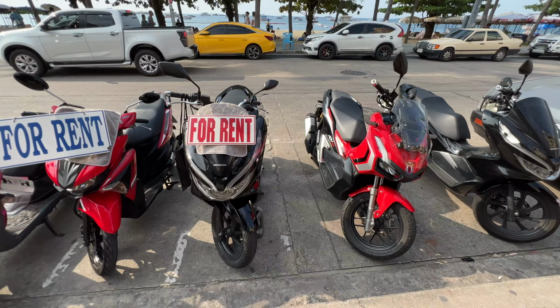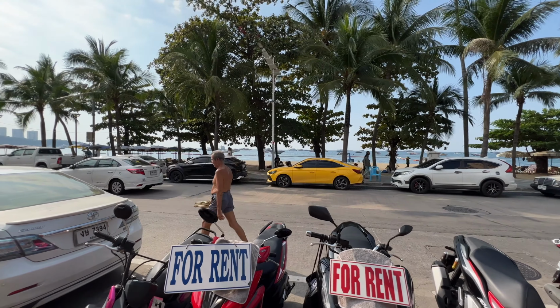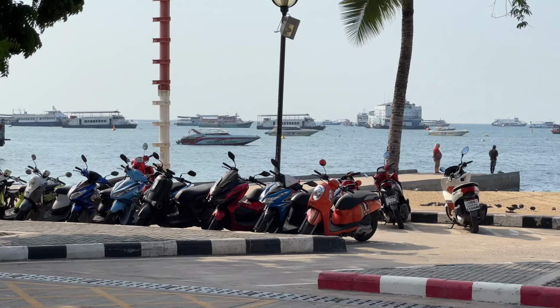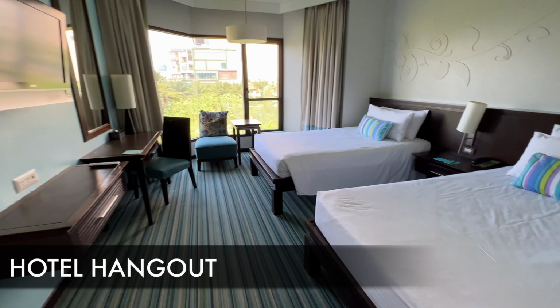While here, riding mopeds is very popular. Just please be careful when renting a moped before I give you that information. But yeah, you can easily rent mopeds by the day for around 300 baht, 400 baht, depending on where you go. You can also grab a moped ride with a Grab driver.